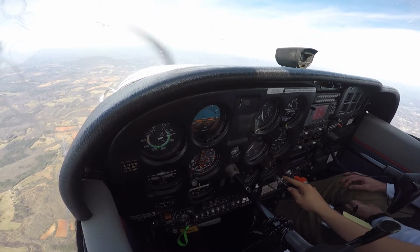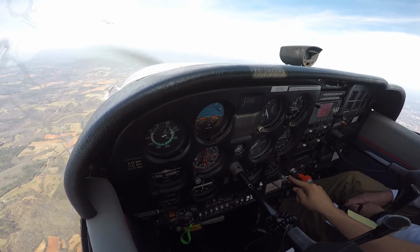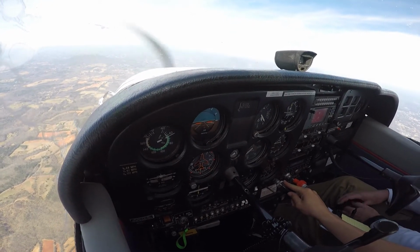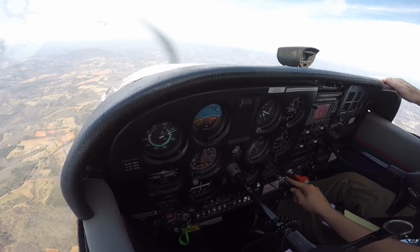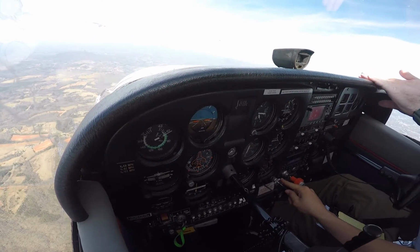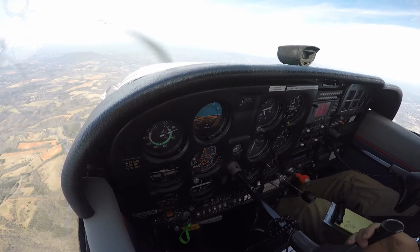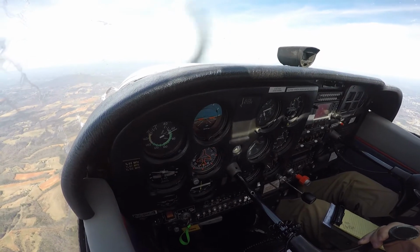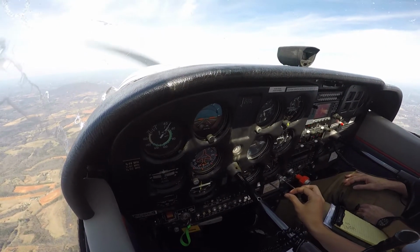Let's go ahead and get all the rest of your power out if you haven't already. Alright, power's at idle, and there's your 65. So we're on a stabilized approach to the runway. Everything's going fine, and we get distracted. So let's just slowly bring that nose up until we get to the stall warning buzzer, and then we'll recover. There it is.